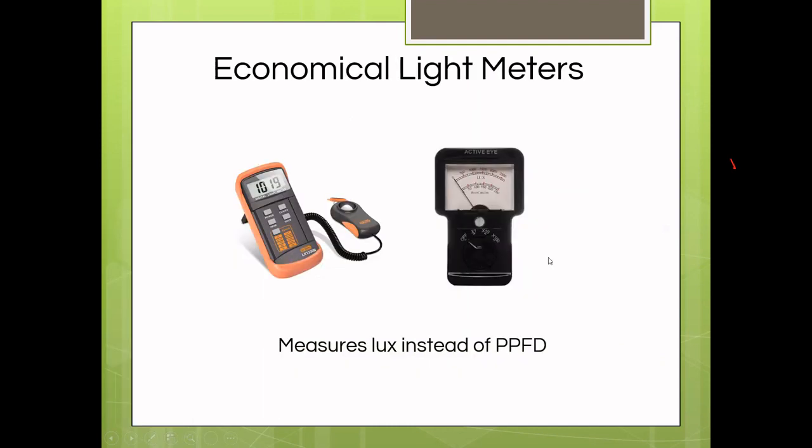There is one other thing that I've used that is rather convenient and equally as reliable, at least compared to these economical light meters: there are some phone apps out that use the camera on your phone to measure how much light. And in a pinch, they can be useful, at least for making relative comparisons. For absolute measurements, I wouldn't trust them.